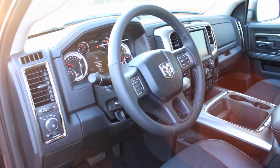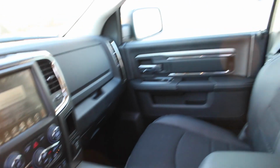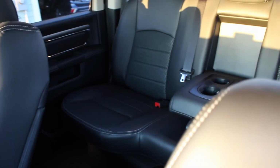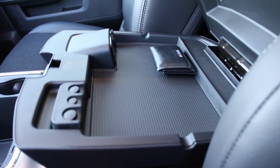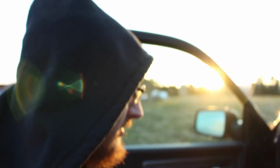So it's black on black. It's got the navigation system. It's got the sunroof up there. It's got the full crew cab back seat, which is absolutely massive. And that was the main important feature that I needed to get for the children. So overall, I'm extremely happy with this truck. It's got the sprayed bed liner in the back, split window.